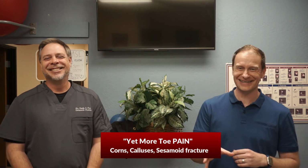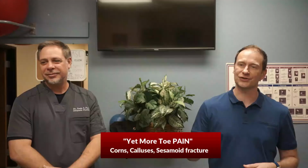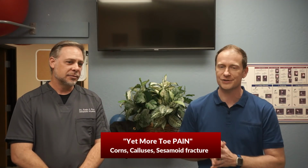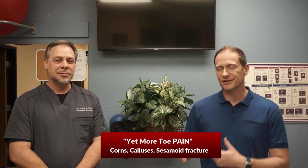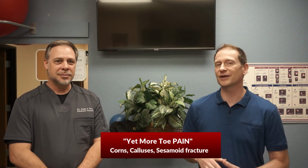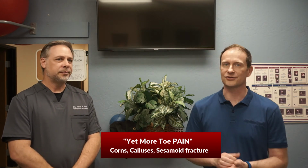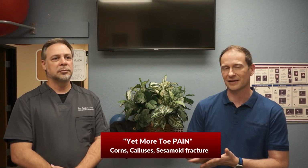Next up are calluses, where this is a wider area of tough skin buildup. Again, a result of an irritation or a pressure on a specific area of the foot or the toes. It can come from ill-fitting footwear. In order to knock those down a little bit, you're going to want to soak the feet, possibly use a pumice stone, just to get some of that dead skin off and make it less thick.